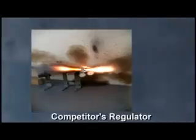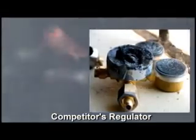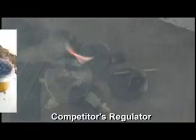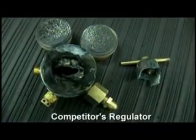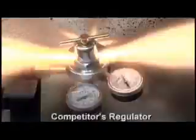Oxygen regulator fires fortunately do not occur frequently in the welding industry, but when they happen, the damage to property and personnel can be devastating. Regulator burnout can happen to the most experienced welder if proper safety practices are not followed. An operator in a hurry, a safety step overlooked, can lead to an accident.